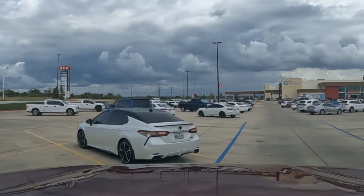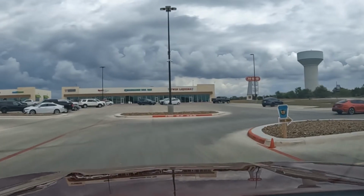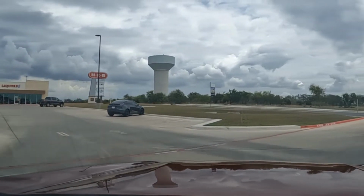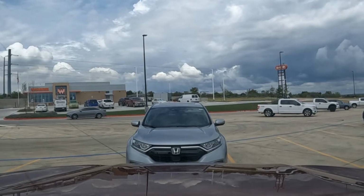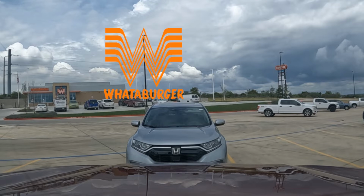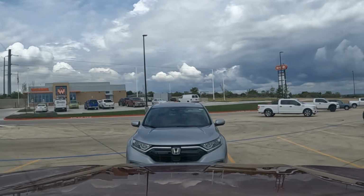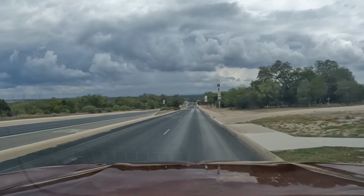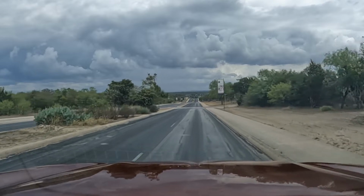So we are now in the Stevens Ranch area. This area has a brand new H-E-B, Starbucks, an Anytime Fitness, Club Pilates, a new automotive center, Whataburger, of course. You cannot be a Texan and not eat Whataburger. And there's just so many other brand new businesses out here, and even more to come. They're clearing land all throughout this area, so there's still a lot more growth to go.